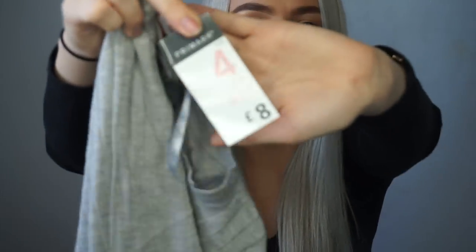Right, basically this haul is just all great things. I literally bought all great things, but the next thing I got was this little cardigan, basically. And I got it in a size 4. It was £8.